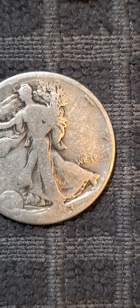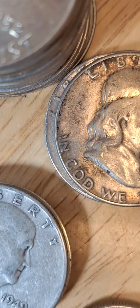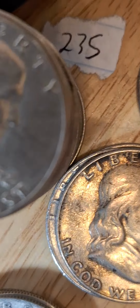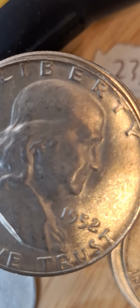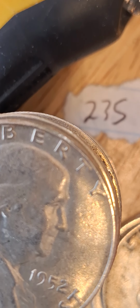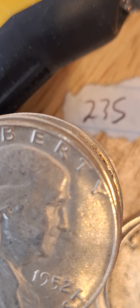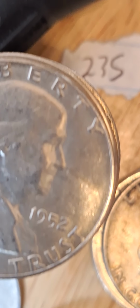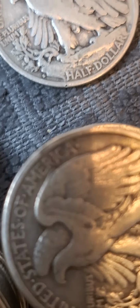I need to, but just the Franklins alone, them dudes sell for at least $25, $30 a piece, according to their condition. This one, that dude is, well, that's the wrong one. Won't do any good. This dude is just almost uncirculated. 1952, uncirculated, that sucker's $60. And more, according to what the bid might be, if it goes on auction on eBay or whatever. I may use it to trade for some coins or whatever. I'd rather do that than purchase.